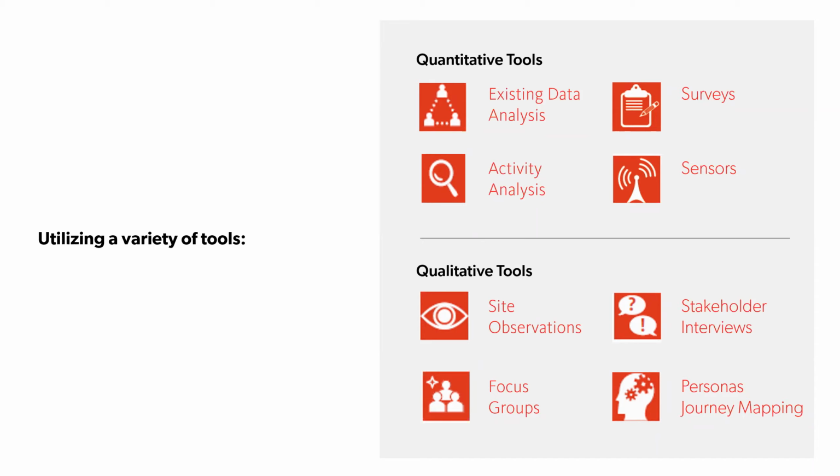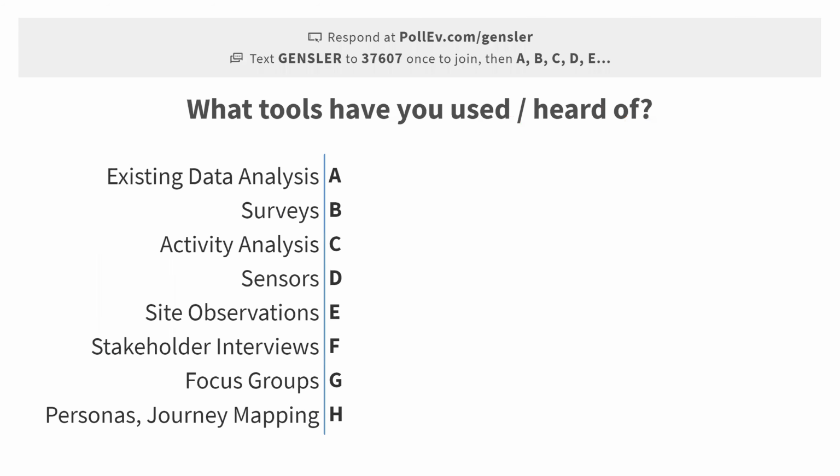There will be a poll coming up, so just be prepared, because I'm super curious with an audience that's fairly diverse as I'm going into this. Just as a baseline, if you're able to respond, I highly recommend the web link. It seems to be generally way more stable than the text. Just to see in the audience what of these tools have you heard of or used, so that I know which ones to maybe go into in a bit more detail or to add.